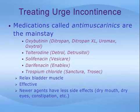Possible side effects include dry mouth, dry eyes, blurred vision, constipation, drowsiness, confusion, cardiac effects, and others. These side effects, especially dry mouth, are less common with newer agents compared to the older generic oxybutynin or Ditropan.